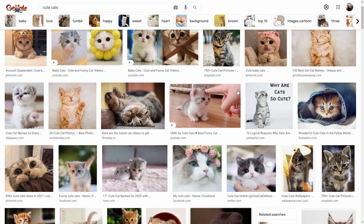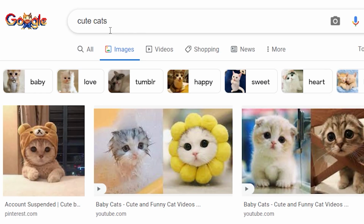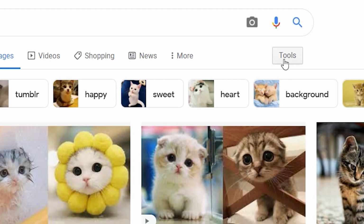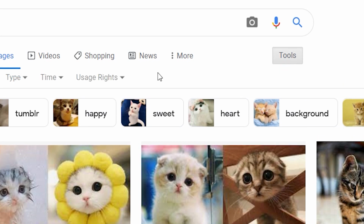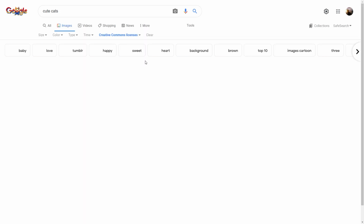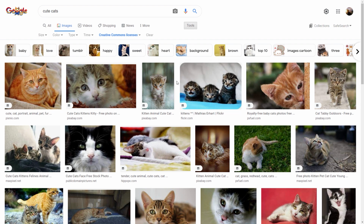In any case, I searched for a cute cat here as an example. And now what you want to do before you download a photo is click on tools right here, and then you'll be able to see usage right over here, on which you want to click and finally select Creative Commons license. Now, as some of you may guess, this is the Google trick I was talking about.